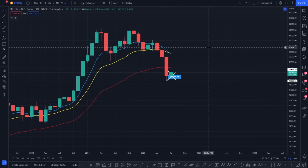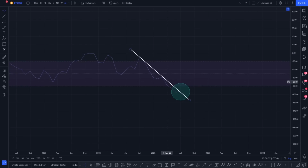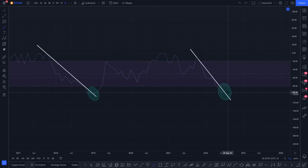Equally, the Williams percent range down here, if I show you, we're breaking out of this trend line right now. Now that's really important, because whenever Bitcoin has done that, broken out of the trend line in the Williams percent range, okay, after coming down and being completely oversold, whenever you've broken and closed above, that confirmed that the month prior to the break was the low as well.